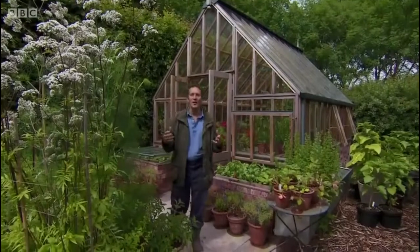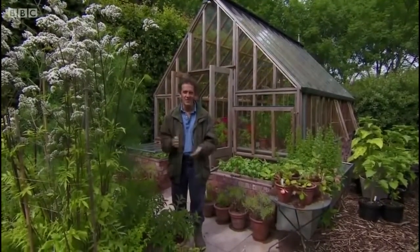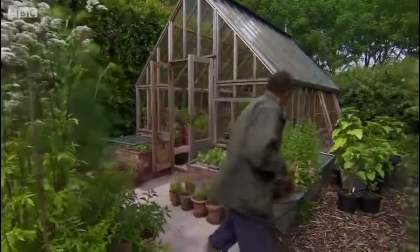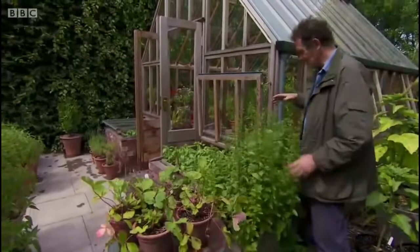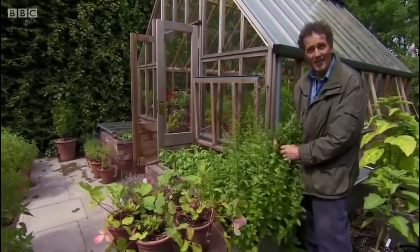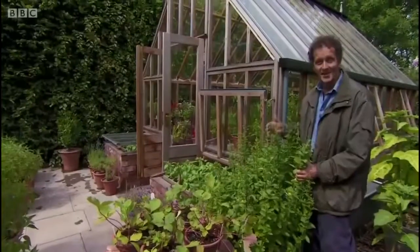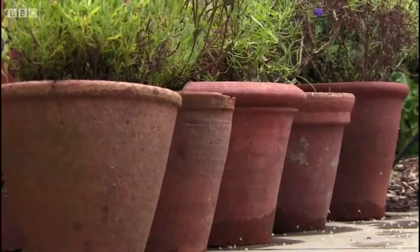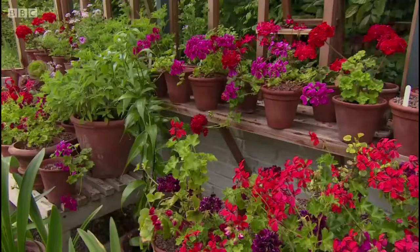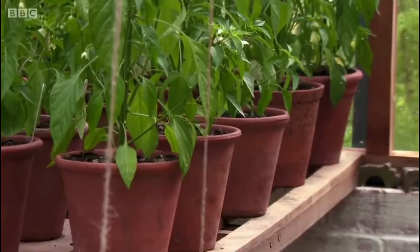Now, there are times when containers form a kind of protective, practical role. This mint is grown in a galvanized container, doing very well, but the main purpose of the container here is not for the mint, it's to protect other plants, because mint is a thug. There are a couple of considerations if you grow anything in any kind of pot. The first is watering, and the second is feeding.